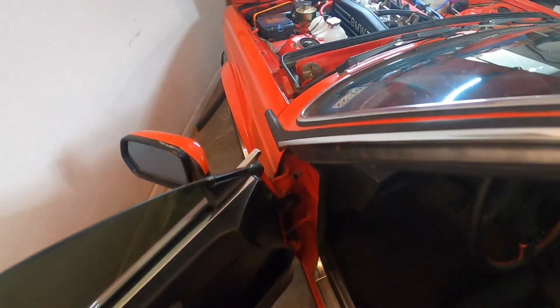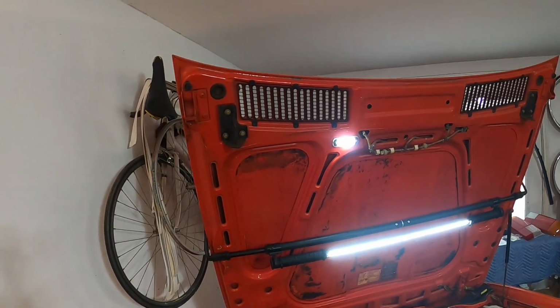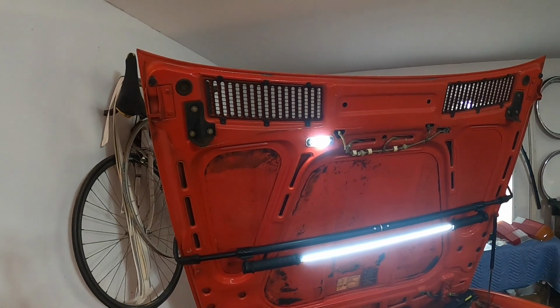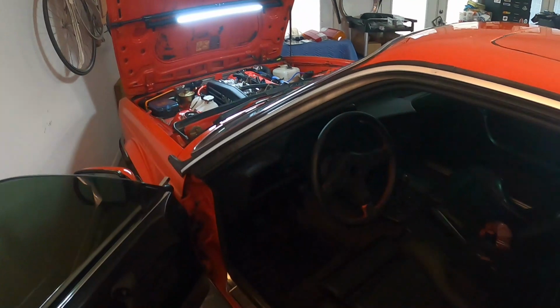I did some LED lights as well. As you can see there, I put an LED light in the engine compartment, and I also have the same LED light in the trunk.